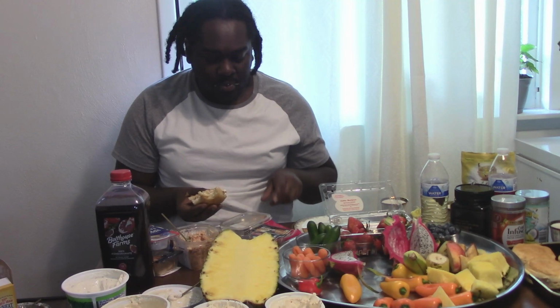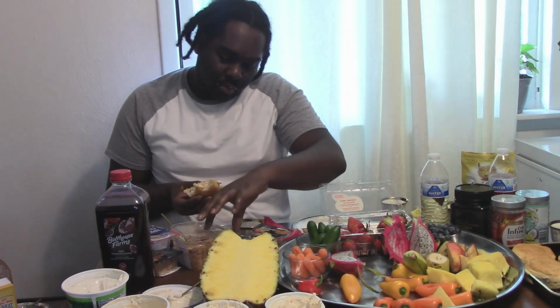Combination of this spicy crab salad with the sweet pepper, the cream cheese, and the biscuit. So good.